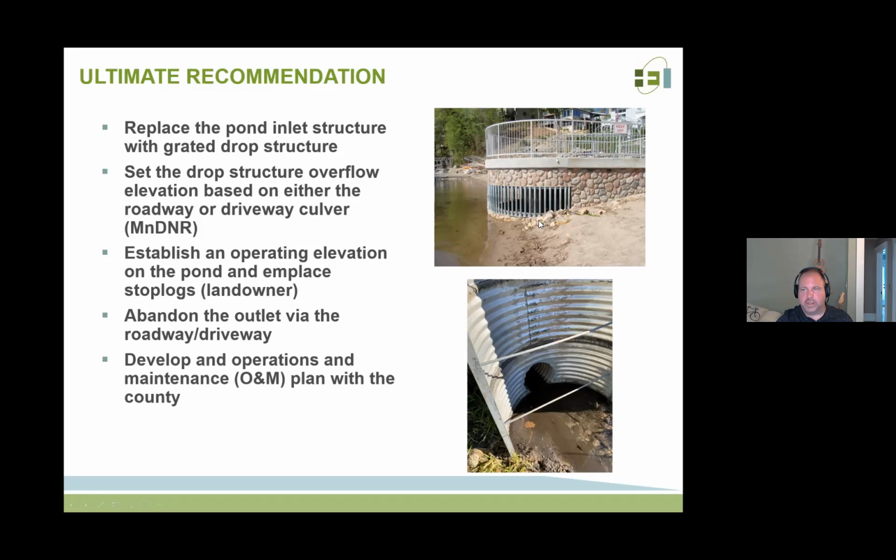And I don't want you to think that what would go there is something this large, but this is something that was put on Prior Lake. So if you could imagine something like this built off the side of the road towards the lake, but it would be much, much smaller. In fact, we'd be talking about probably a diameter of about 4 feet, so no larger than your typical manhole. Something like this, where the elevation on the edge of this is set at the elevation of either the driveway culvert or the roadway culvert.